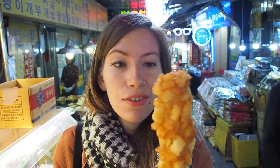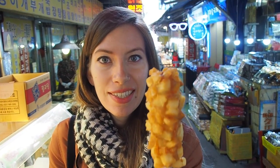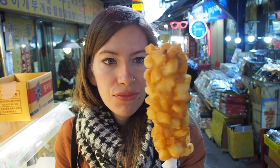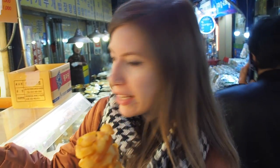So I got myself a potato corn dog. So this is a hot dog on a stick. It's been breaded, I guess. And then they've attached these french fries as well. So it's like really over the top. And I'm going to add some ketchup.